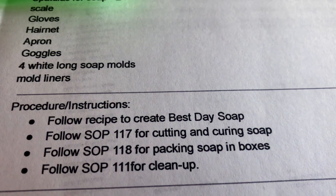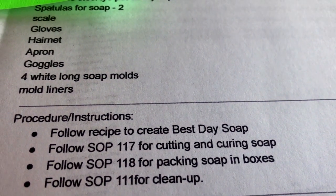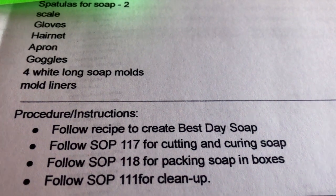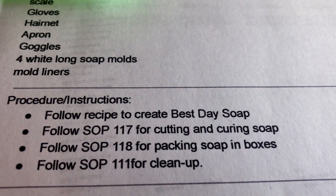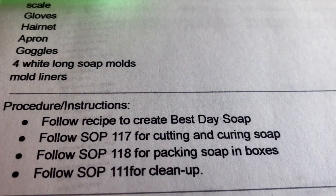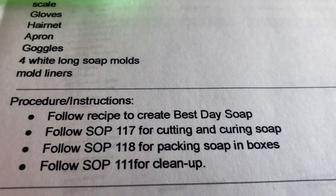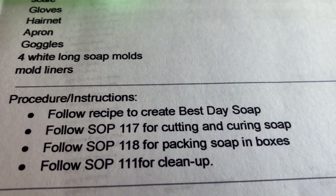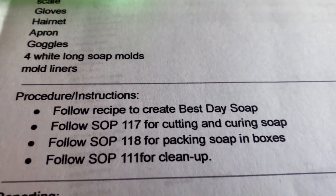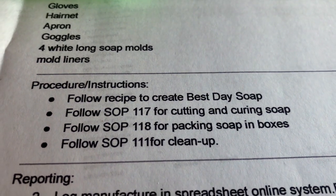Okay, so then I have the procedure and instructions. It says follow recipe to create Best Day soap. So there is an SOP that shows me what the recipe is for making and cutting Best Day soap, and I would use that. And follow SOP 117 for cutting and curing the soap. That one is another set of procedures. Follow SOP 118 for packaging the soap in the boxes, and follow SOP 111 for cleanup. So if I have somebody coming in, of course I know all of these procedures by heart, but if somebody's coming in to do this for me for the first time, then they're going to follow this and know which SOPs to grab out of the binder.